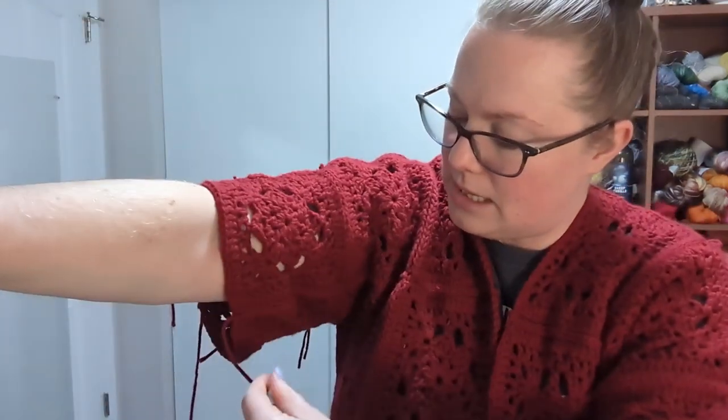I'm so happy. So I still need to come around with some double crochet edging and just work all around this front opening and the bottom hem of the garment. So I still need to do that, but that'll be the very last thing I do. The other thing I need to do is finish this sleeve because it's not done. I'm currently in the process of weaving in all the ends.